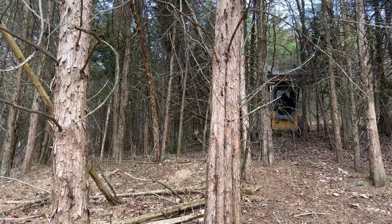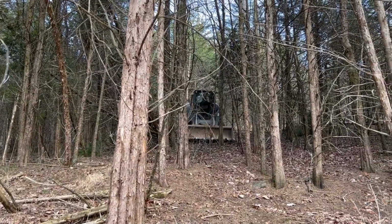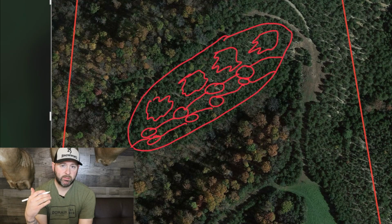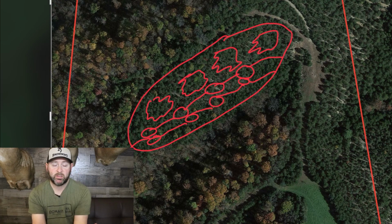A lot of people hate cedars, but cedars can be good, especially in a property where the deer are used to these cedars. They're used to these areas. We don't want to eliminate all of these cedars altogether because that's their habitat. That's what they're used to. This entire area for miles, each property was nothing but cedars.